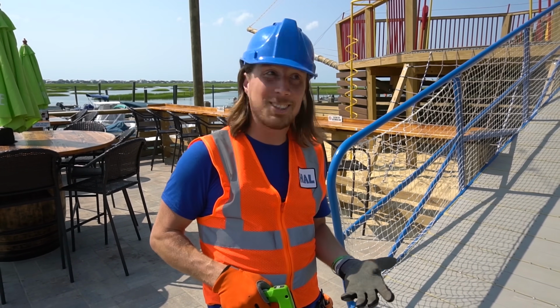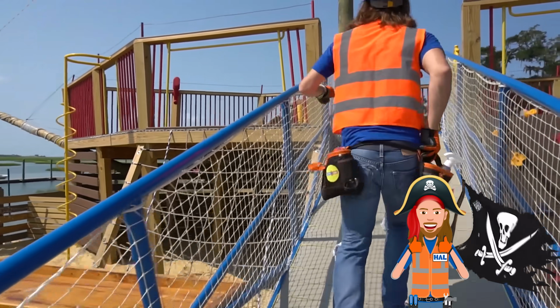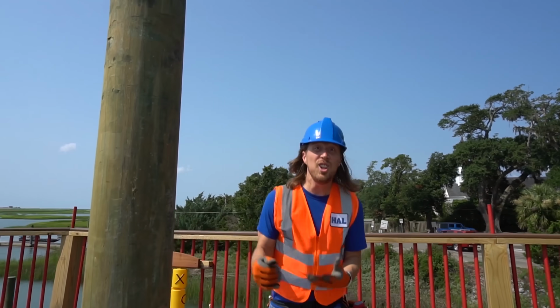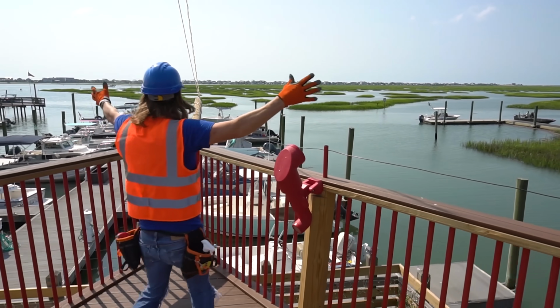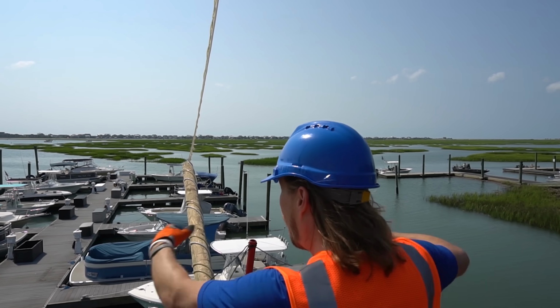There it is. Oh, awesome. Come on, let's go up top. Oh, wow. Look at how cool this is. It's like we're on top of the world. This is really awesome. Look at all this cool water out here and all these boats.